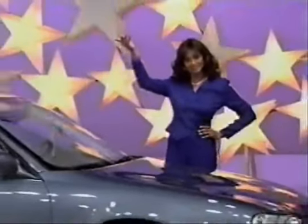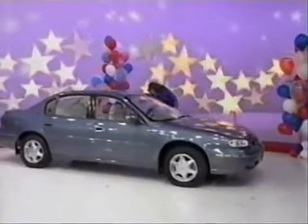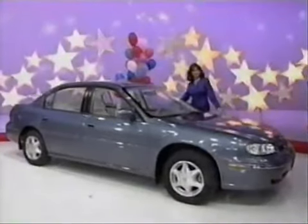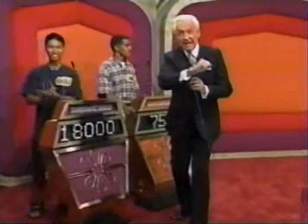Finally, you will love the blue in this brand new car. An Oldsmobile Cutlass GLS with smart solutions to make your time on the road trouble-free. Relax, enjoy. It comes with standard features and California emission. Your showcase filled with prizes that are red, white, and blue can be yours if the price is right. Rodrigo, what do you bid? $18,000. $18,000 is his bid. We'll be right back.